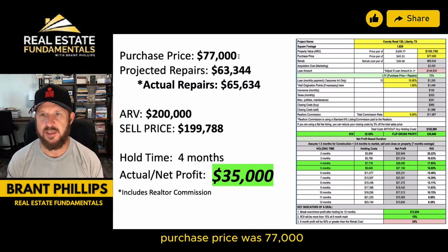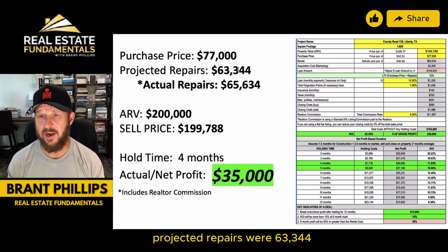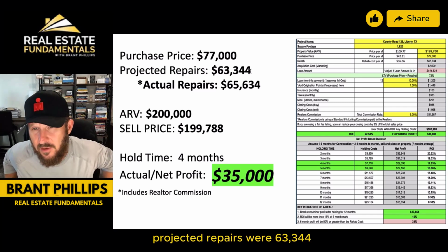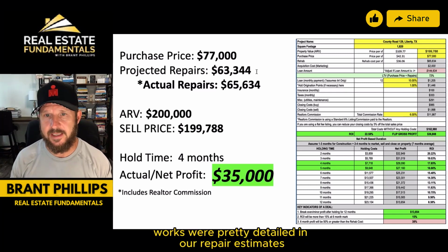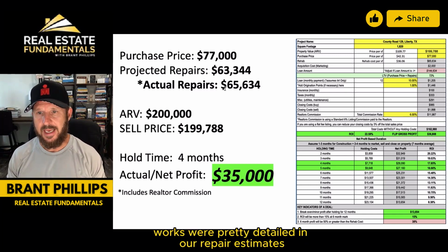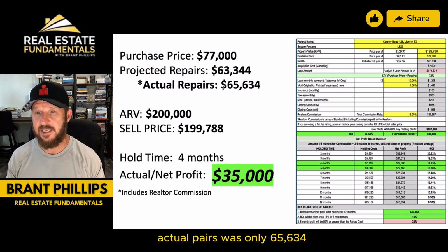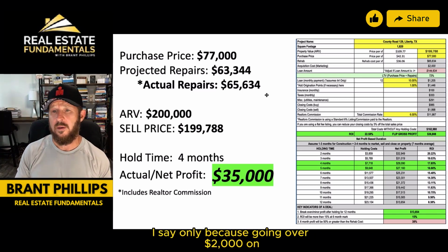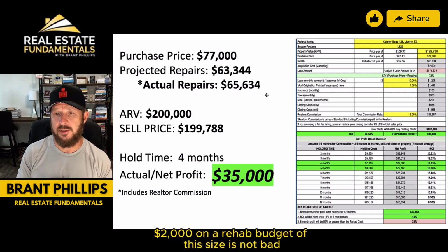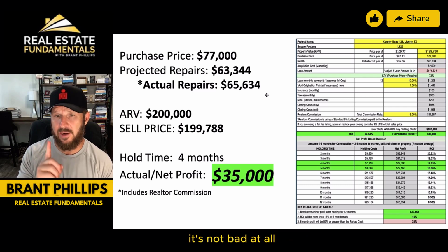Purchase price was $77,000. Projected repairs were $63,344, and that's from a line itemized scope of works. We're pretty detailed in our repair estimates. Actual repairs was only $65,634. I say only because going over by essentially $2,000 on a rehab budget of this size is not bad. It's not bad at all.